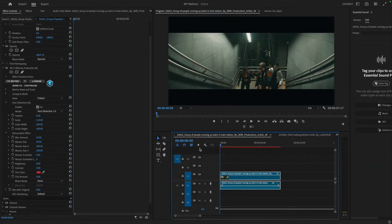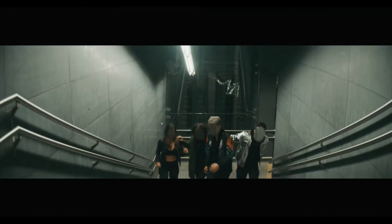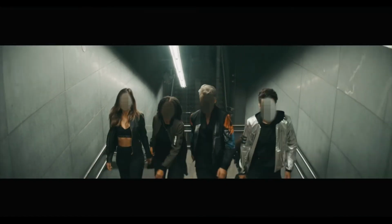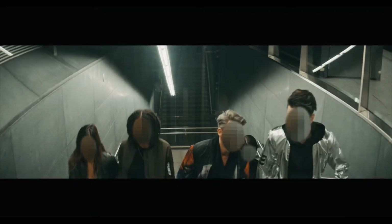And in addition to that, if we just make this full frame, each of our subjects, even that one who is behind the other 4, has been masked and tracked.